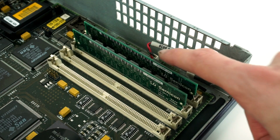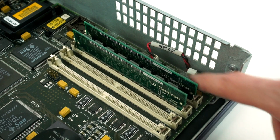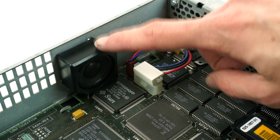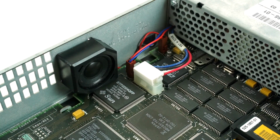Behind this we can then see we have the LED, just the power LED, which connects to the motherboard over this little connector here. The LED is located here, and there's a little light pipe that brings it out to the front of the case. Now in this corner here, we then have a speaker because this machine does have built-in sound capability, and then the connections from the power supply.